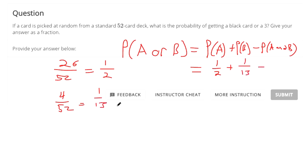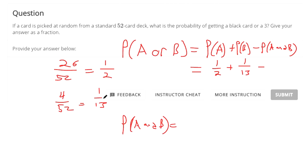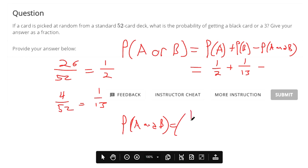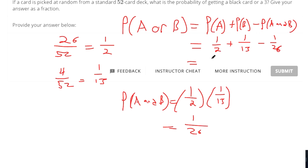And now what's the probability of A and B? Well, that's the probability of getting both of them. We're going to assume that we replace the cards after. It doesn't really specify that. So since drawing the two are independent, one event doesn't affect the other, we're going to assume, then the probability of having both of them happen is found by multiplying these two. So 1 times 1 is 1, 2 times 13 is 26, so we have to subtract 1 out of 26. And now it's just fraction work. Now we need common denominators. So this is 13 out of 26 plus 2 out of 26 minus 1 out of 26. So that's going to be 14 out of 26, or if you simplify, that's 7 out of 13.